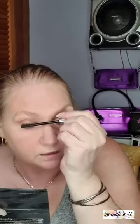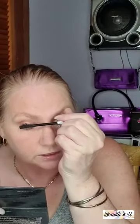Now I'm not saying you don't have to use a lash comb. If you like to use a lash comb, you can still use a lash comb, but this wand is designed to basically comb through your lashes and separate your lashes so that you don't actually need a lash comb.